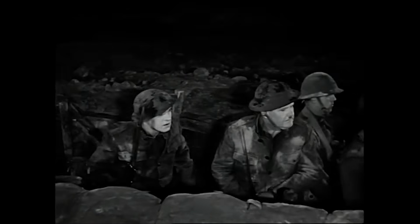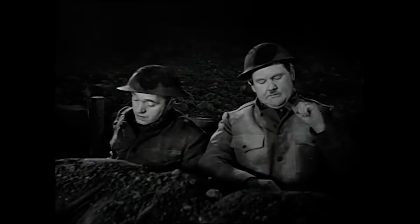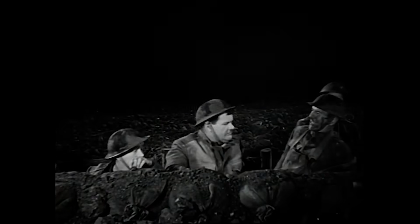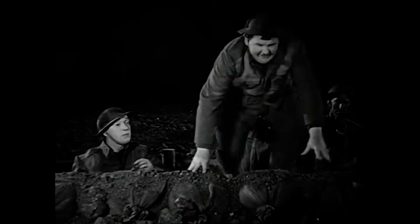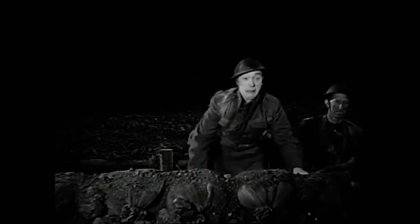Moments later, the Germans launched a raid on the trench. Stan and Ollie hurriedly grabbed their gear and rushed to the line, only to discover that Eddie had been killed in the attack. In response, the captain, played by Bud Fine, orders the sergeant to organize a retaliatory raid to capture a prisoner. Having already irritated the sergeant earlier with a mishap involving coffee, Stan and Ollie once again find themselves voluntold for the mission.